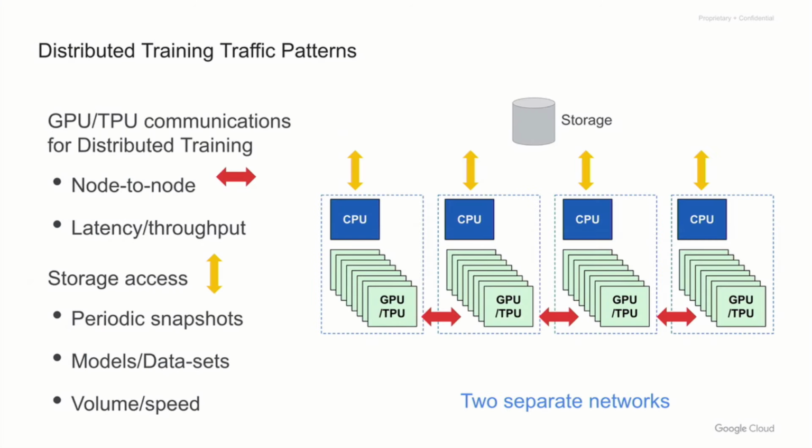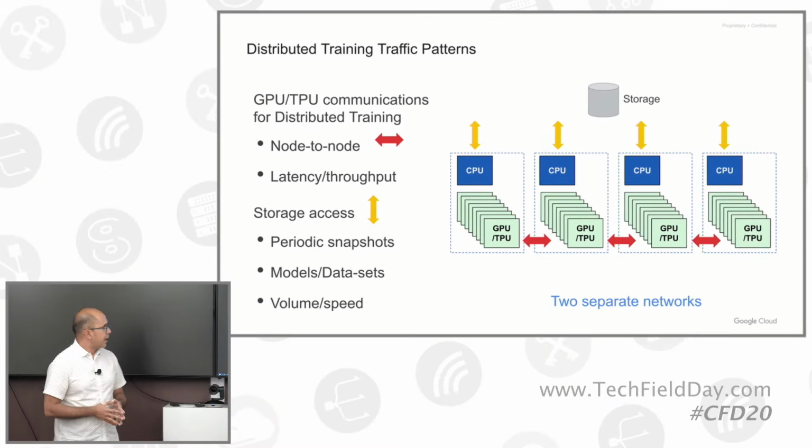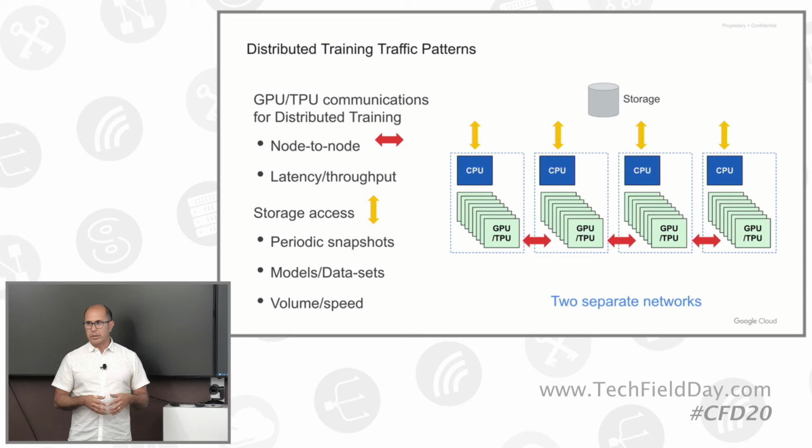So let's start with training. When we train, as we shared, we're dealing with a very large number of variables, and we are basically creating neural networks that are going to span a multitude of nodes. If you think of the dashed lines as showing a node, in each node, you have a multitude of GPUs or TPUs. You have a couple of CPUs usually. And there are two patterns that we're going to be supporting, right? The TPUs or GPUs are going to be conversing with each other.